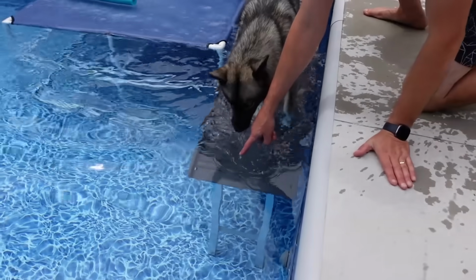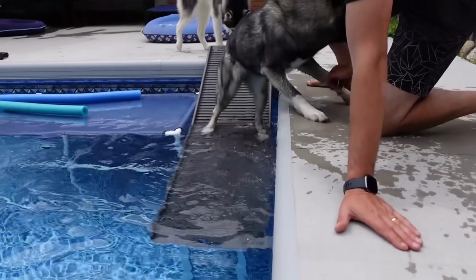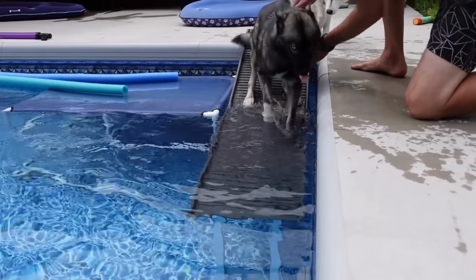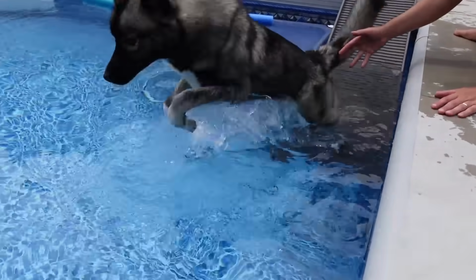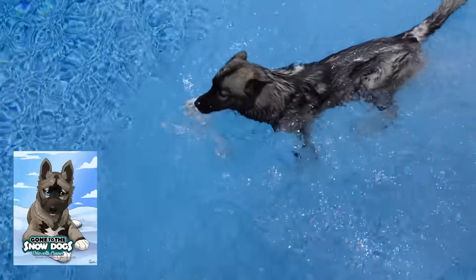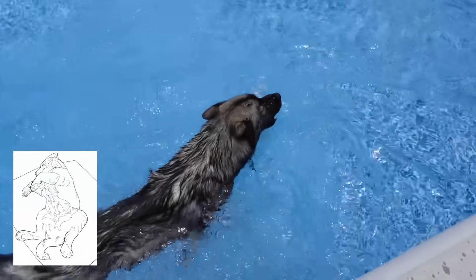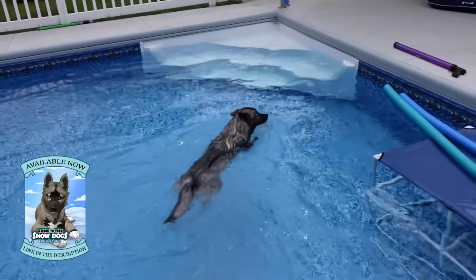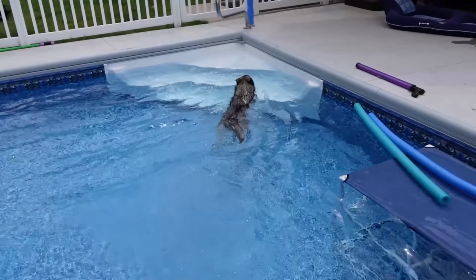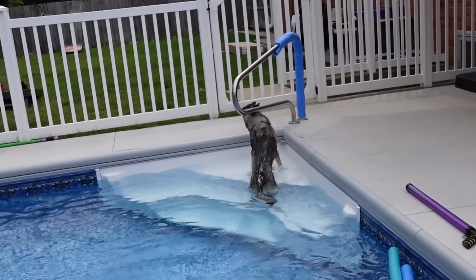There you go! Come here! Come on! You can do it! There, look at that! Yes! Now, can you figure out how to use it to get back out? She's like, nah, use the steps. Good job! Yeah, now she's wet and heavy.